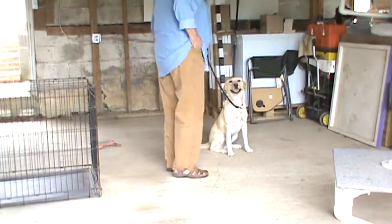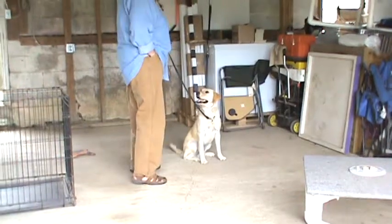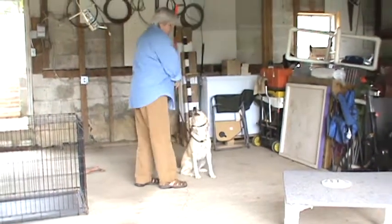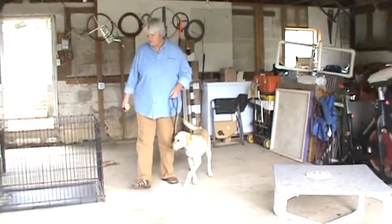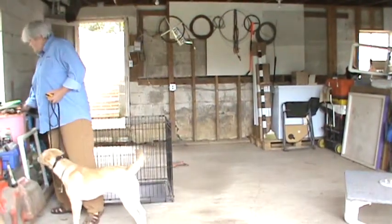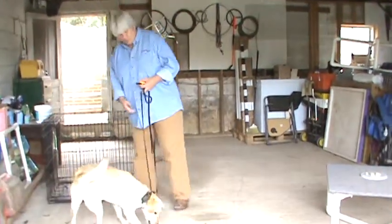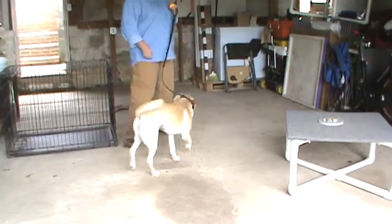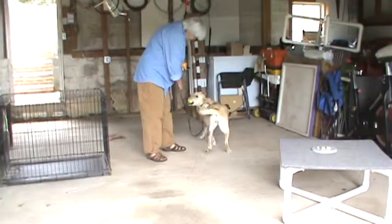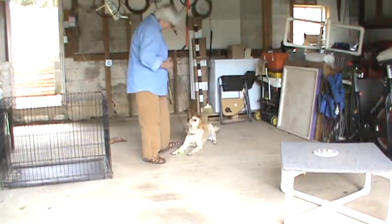She has already established she doesn't have a lot of interest in the toy, but by the same token, she's willing to forsake it in favor of something she can bank on, which is the treats I have in my pocket. Cool thing about retrievers, highly food motivated. What's that? We'll try the ball. Good girl. Here. Good. Out. Good. Leave it.